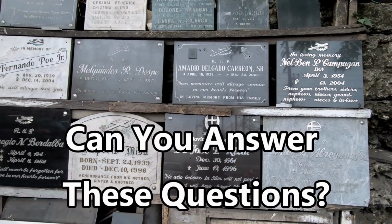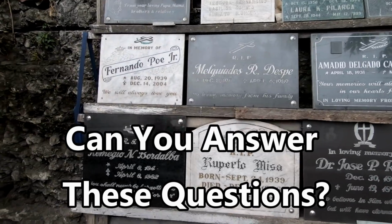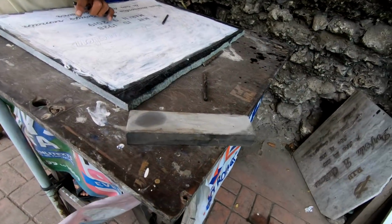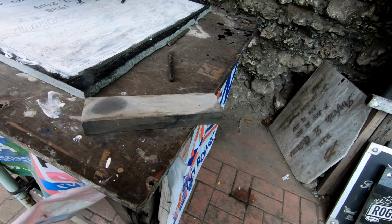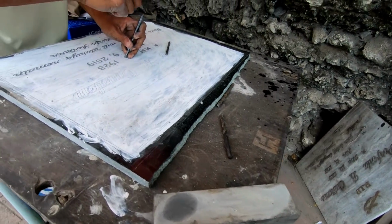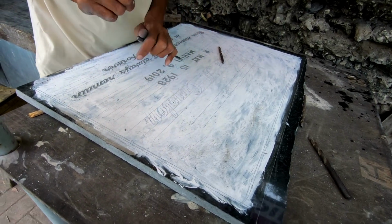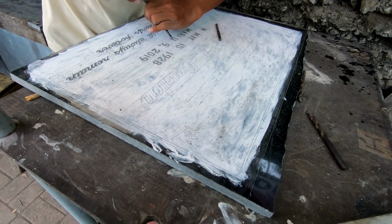I occasionally walk by cemeteries. Some of those cemeteries have these memorial plaques outside. This particular day, I found several engravers out here. Some of them spoke a little bit of English, so I tried to get some answers from them.